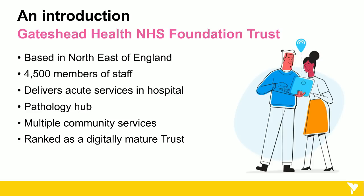Gateshead have been successful and really grown this hub over the last 3 years, and as well as that they offer community services such as adult speech and language disorders, and maternity services. Gateshead is recognised as a digitally mature trust, part of the Global Digital Exemplar program that further accelerates digital transformation, and they're in the top 15 from a maturity index point of view.